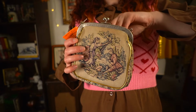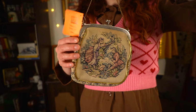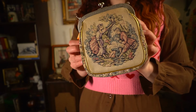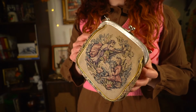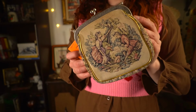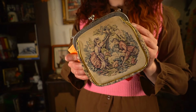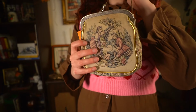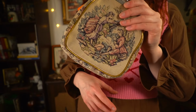Because I actually have some very similar purses in my Depop wish list. And this was $7, and the ones in my wish list are definitely more than $7. So I was like, this is justified. I'm getting this. This is something I've been wanting to thrift. So I got it. It's a really cool tapestry, not really a coin purse, but a little clutch, and would be perfect for a photo shoot.